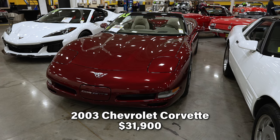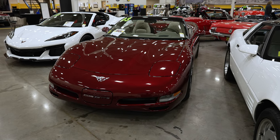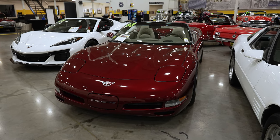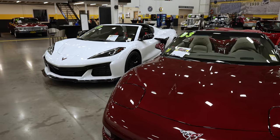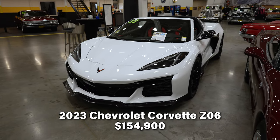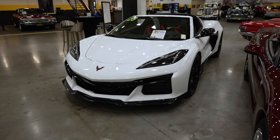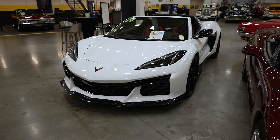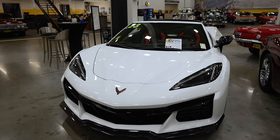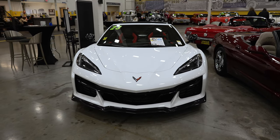2003 Chevrolet Corvette for $31,900. 2023 Chevrolet Corvette Z06, $157,900. Only $154,900.